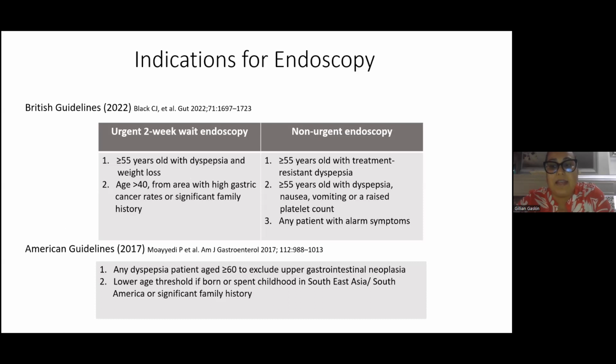The Americans, their guideline is a little older from 2017, recommend that all dyspepsia patients 60 or older, irrespective of other symptoms, require an endoscopy to exclude GI malignancy. And that threshold is lowered if the patient grew up or was born in an area with high gastroesophageal cancer rates, like Southeast Asia, parts of South America, or if the patient has a significant family history.